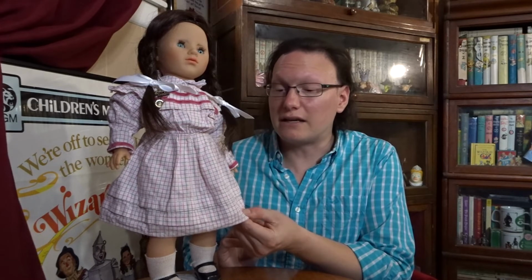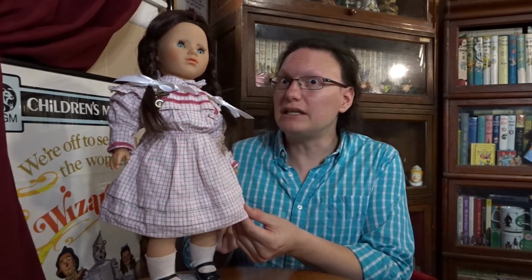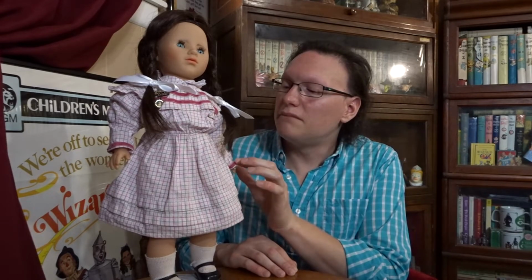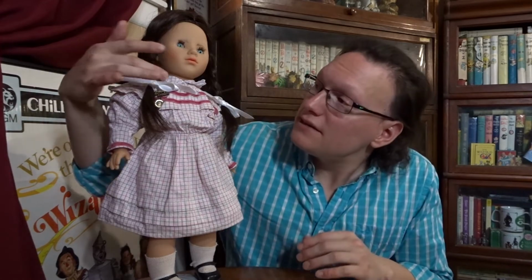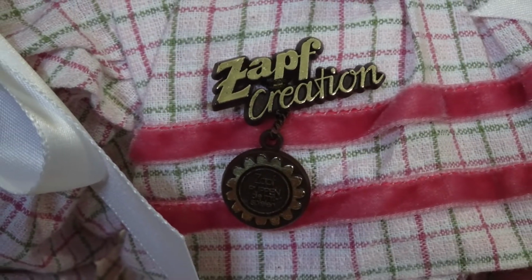And the fabric used on this doll is really nice quality. It's a thick cotton. When I received this doll, I was shocked how good quality this fabric is. It's really impressive. On top of this fabric are these magenta velvet accents. And also pinned up here is a Zapf Creation pin.